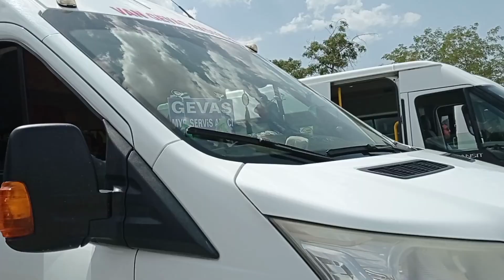It's written on the bus, Gevas. The bus will wait until they get full passengers. Now it's already 12 p.m. It will take some time to get to Gevas. It will take also some time to get to Akdamar Island.